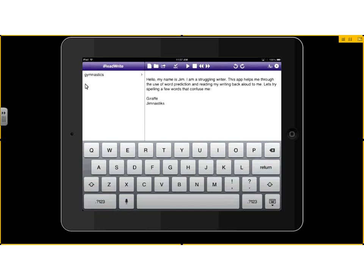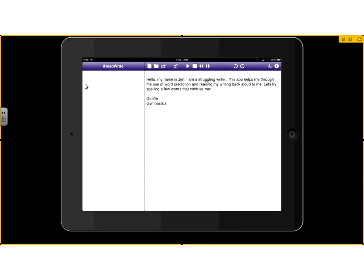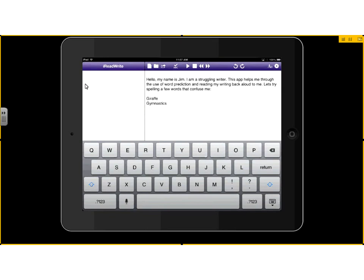Let's double tap. Gymnastics. And it looks like today it's making me hold it down. Yesterday, if I was hitting the arrow or double tapping, it was adding that for me. Let's try it one more time, see if we can get an image in that as well.